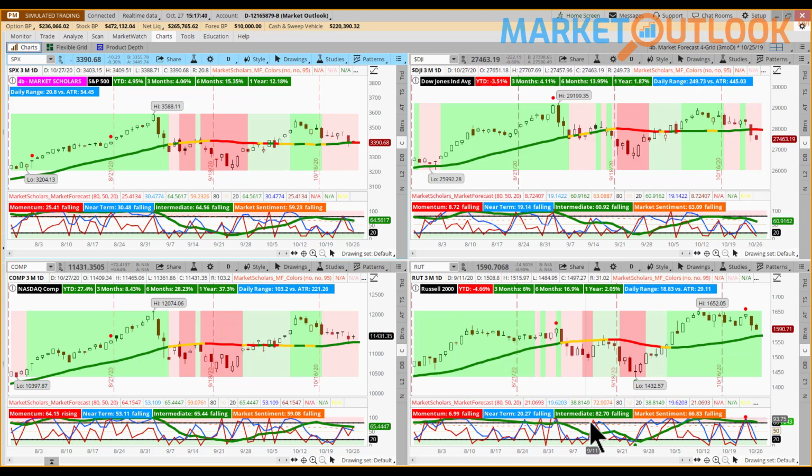So not a great sign that we're falling and getting closer to 80, but at this point we would still consider it strongly bullish, which is why the background color of that particular chart is still that dark green shade, and it's the only one that is exhibiting that because that's our leader in this market right now. So that's step number one, identify a bullish intermediate posture.